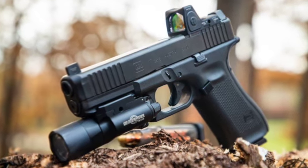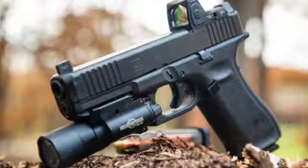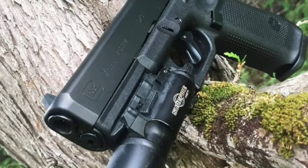I'll probably upgrade to a Gen 5 Glock soon and get the Gen 5 G17. I'm pretty much liking it. I want one with a little bit longer slide, and I'll probably go with a Surefire weapon light at the front. So that's pretty much going to be my next move.